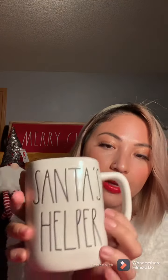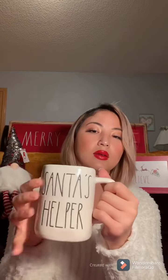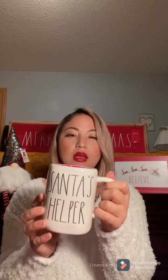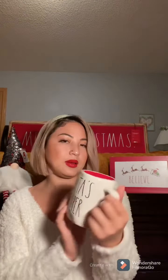And then next mug, we have Santa's Helper, which looks like there's a mark on it right there. That's okay. Santa's Helper in black, and I'm in love with the red inside. And this was $5.99 at Home Goods. I just like the big writing. Some people don't like the big writing, but I like the big writing.